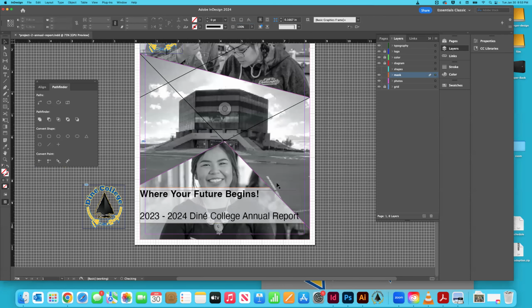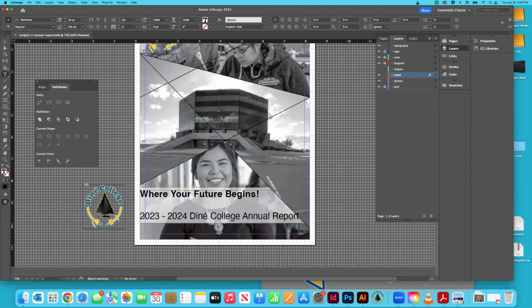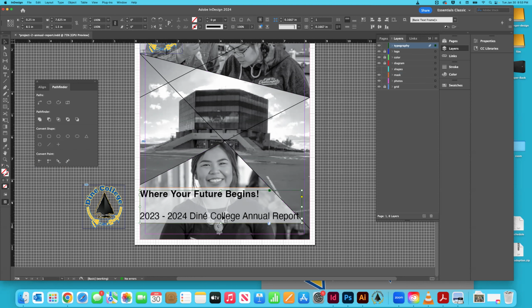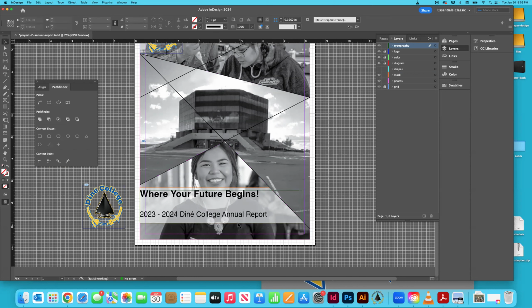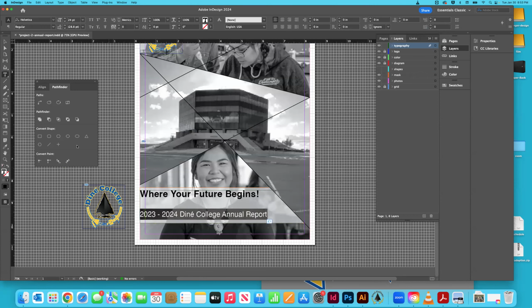But we've got a problem. This text is just a little too long. So I'm just going to shorten it. But I'm going to add some kerning.